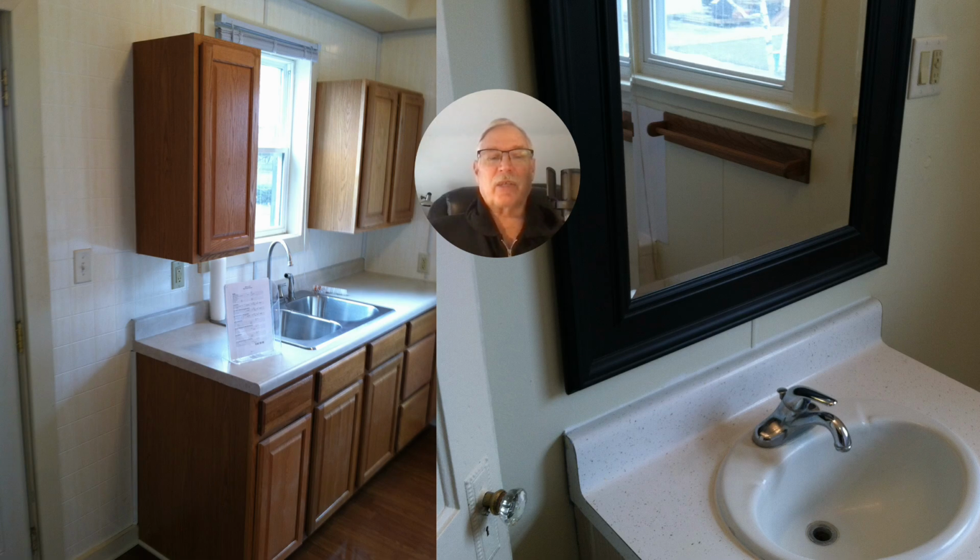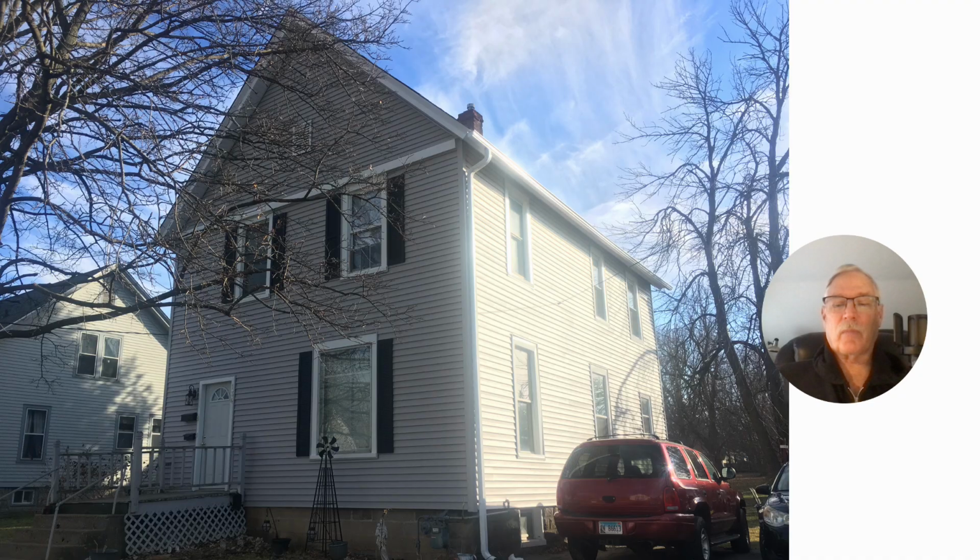And the downstairs kitchen there and the bathroom, I upgraded the bathroom. And there is the property. It's a nice duplex. I've had good renters. This one has worked out well.